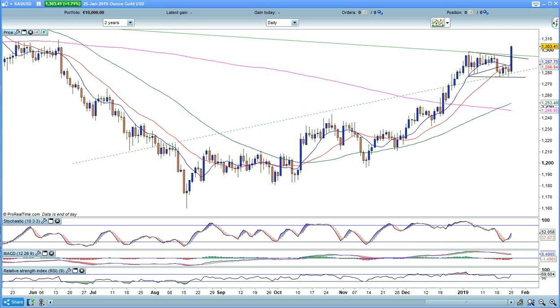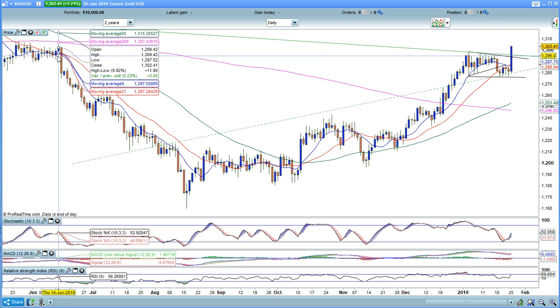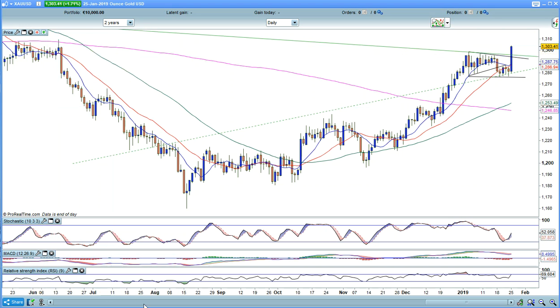I'll put them on the chat for you. But it's coming in at 1294. You've got the daily pivot coming in at 1300. So we work within those parameters. I think the first target that we're going to see on gold, if we look over here, is going to be this one, and that's coming in at 1309.